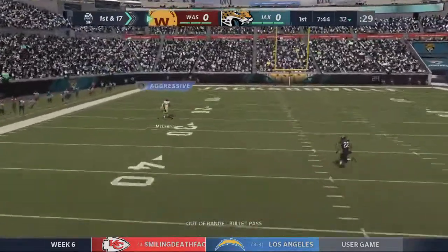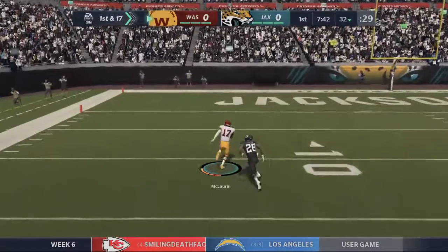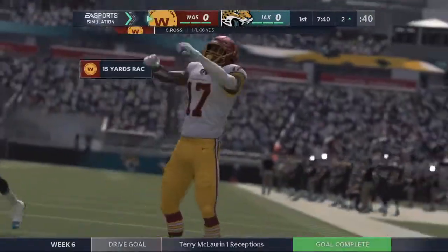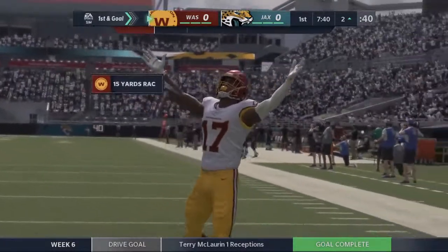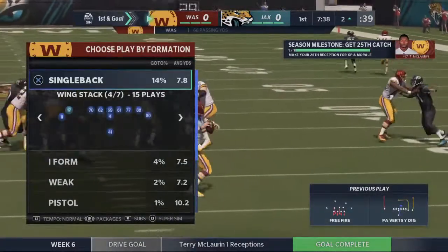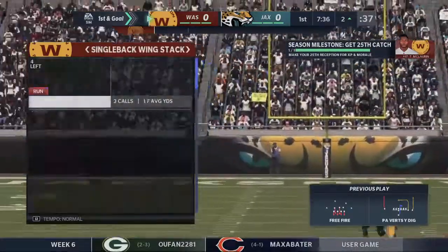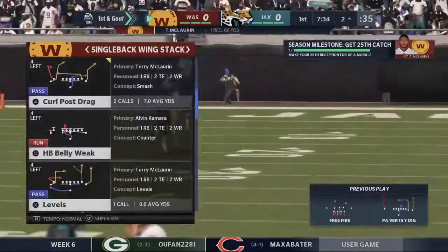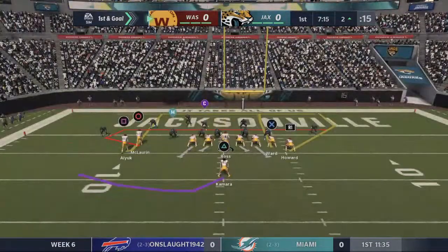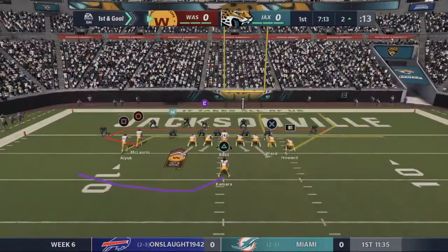Slings this deep for McLaurin. That's caught inside the 20. And oh, so close as he takes it all the way to the 2-yard line. Big yardage that time for Washington. 66 yards. Well, partner, I'm not sure how this drive's going to end, but how about the way they flip field position there? A nice attacking play that picked up a heck of a chunk of yardage.